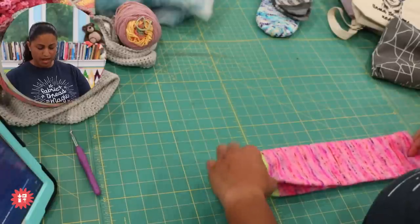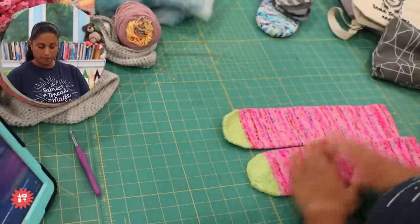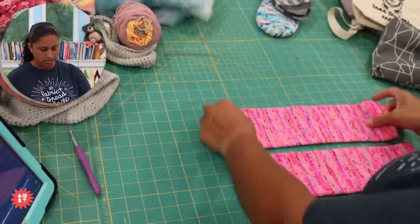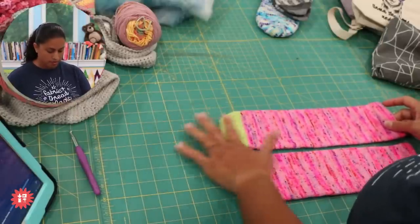Now I need to go in and figure out which side I want to be the top of the sock, facing up, and which I want on the bottom. Not that it really matters on this, because they both look pretty decent. This one looks a little neater up top, so I might do that as the top.